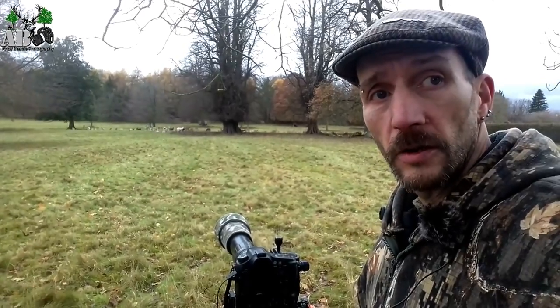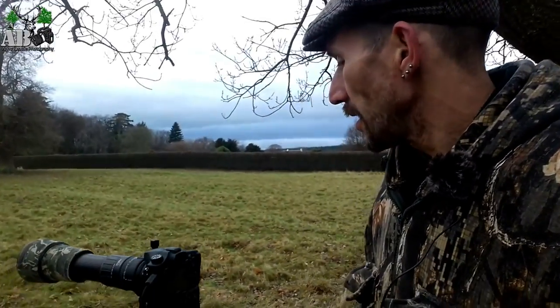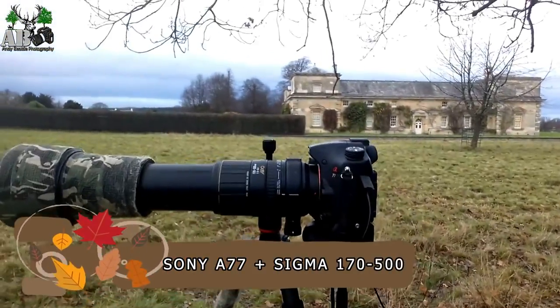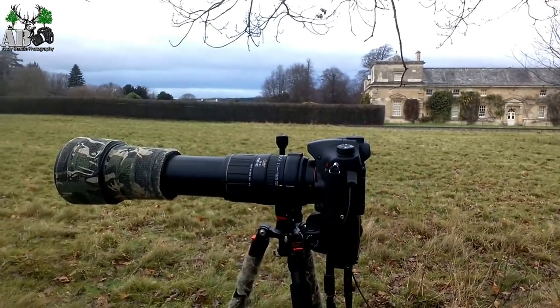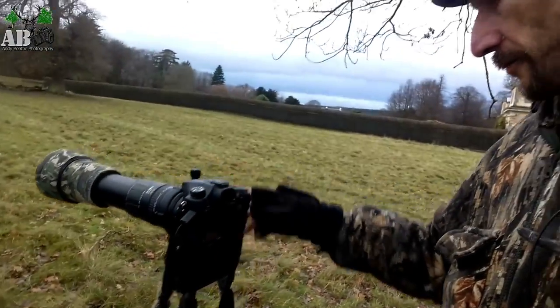So I'm here at Studley Royal, filming the fallow rut. Here with me, Sony A77 and the old Sigma 170-500 lens. I'm shooting at ISO 640, which isn't a problem. I've tested my camera and I'm happy with ISOs up to 1250, so I don't have a problem with that.